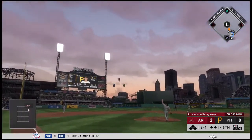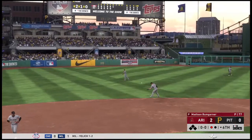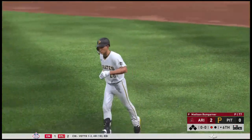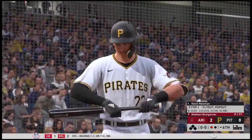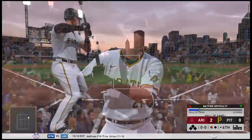Had him fooled there as this is lifted in the air out to left center and shallow. And the move to the pinch hitter will not pan out as that's taken in for the first out. Now batting, the second baseman, Kevin Newman. So the batting order turns over now and set to go, Kevin Newman. He was retired after popping out in his last at-bat.